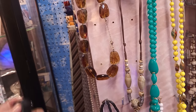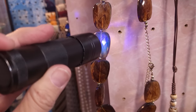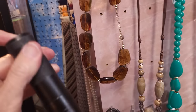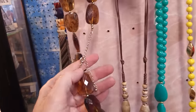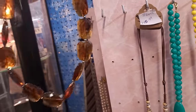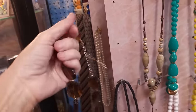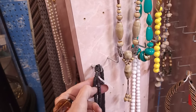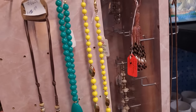You know, this is where black light comes in handy, because then you can see when it does that. Aww. Let's see how much you are. It's not priced. Of course it's not priced. Goodness. Okay, we're going to have to find out how much that one is. The prices are generally good, like $6 and $5.